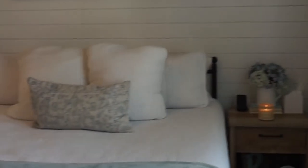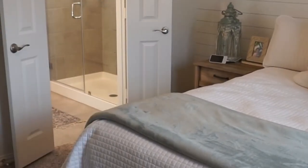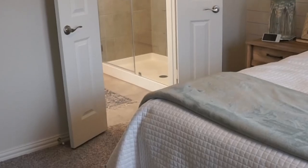So guys, let's head on in to our master bedroom. We have the double doors that lead to our master bathroom, and then also our closet.